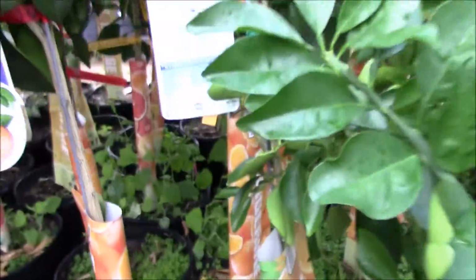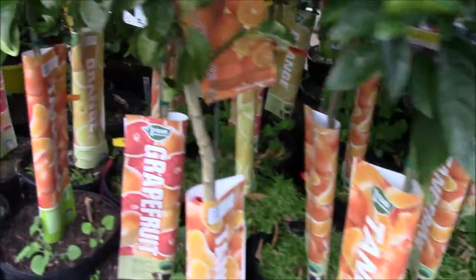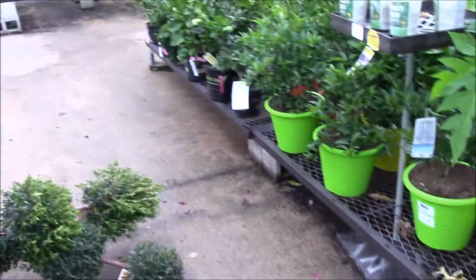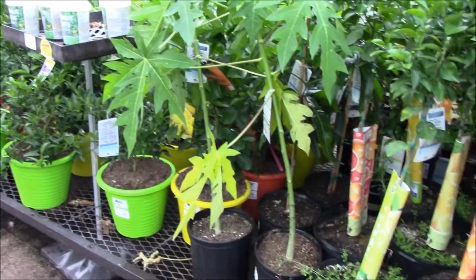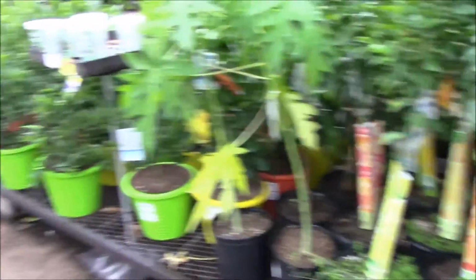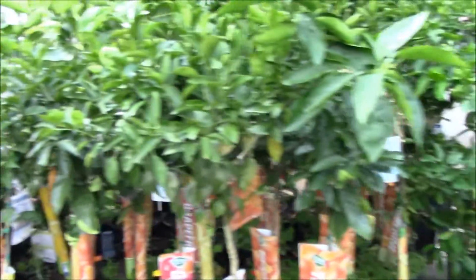This one here. Let's see. That's tangerine. Yeah, I don't know. They don't really have any grapefruits that are the size I'm looking for. Oh, they have one back there. I don't know. I might. But out of all these trees, that's about it for fruit. The papaya would be my top pick, then the grapefruit. And the problem with the citrus trees is they're just really, really short.